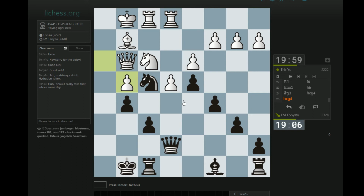Okay, so another idea is just queen e6 or queen d7, brute force taking on g4. You can go knight h2, I suppose. And also maybe something like queen e6, e5, queen takes, bishop takes, e takes f6 is not super clear, because rook f6, knight g5, and so forth. So that's probably not a good idea. Cute, though. Funny.